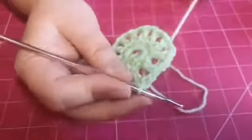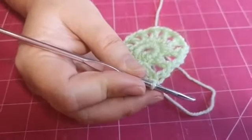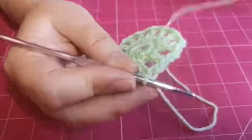Okay, right, the next row is a little bit different to what you've done before, and does require you to concentrate a weeny bit.